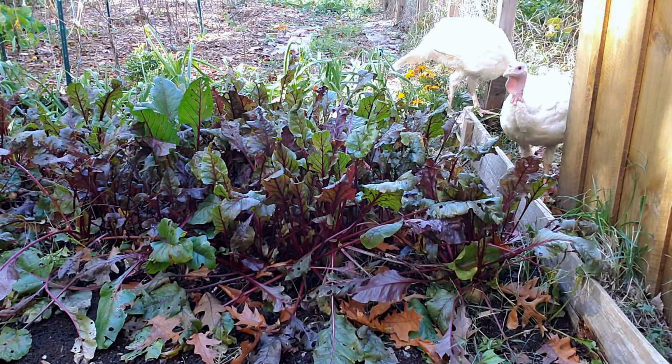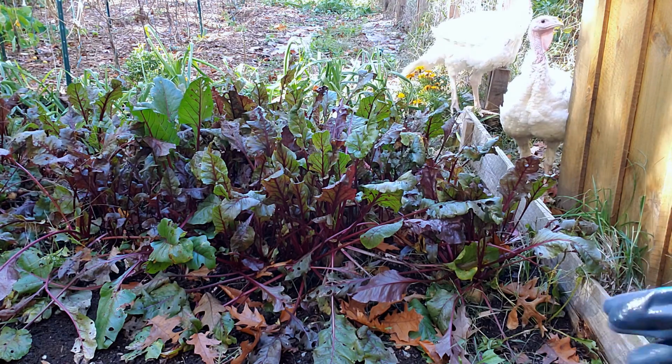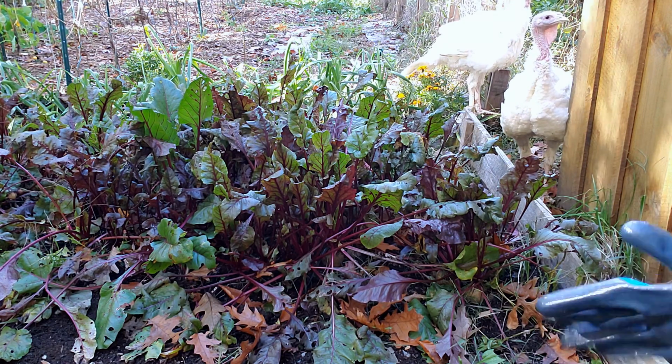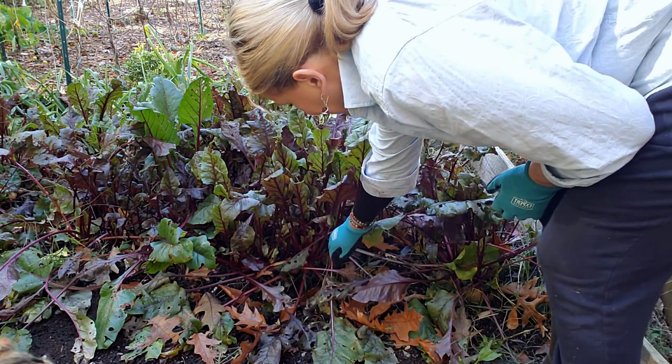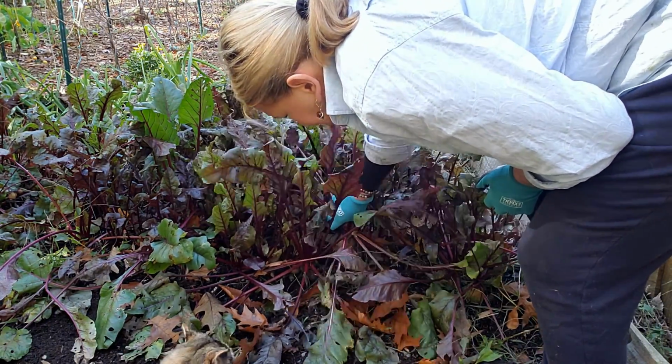Some of the greens are already going kind of dark, with very thick leaves, because we've been having some cold temperatures, and that's what they will do. But let me pull one out and I'll show you.